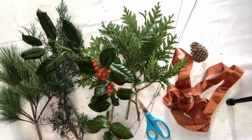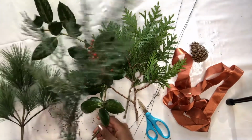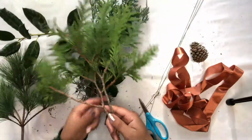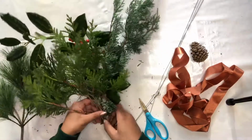And the first thing you're gonna wanna do is arrange your evergreens on the table, and you can put it so that all of the branches, their ends that have been cut, like this side, are towards you, just like this.